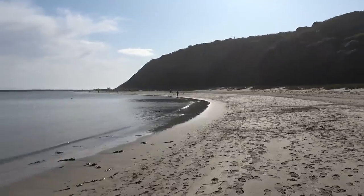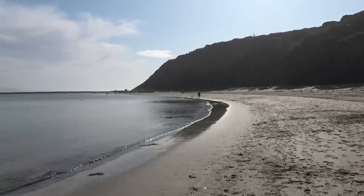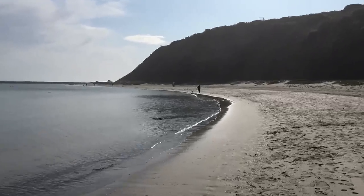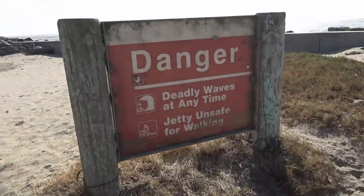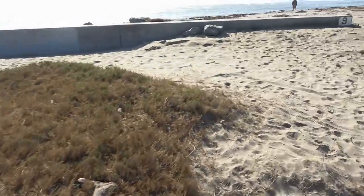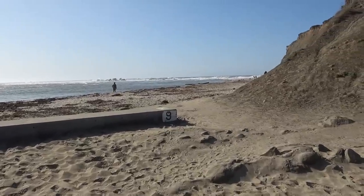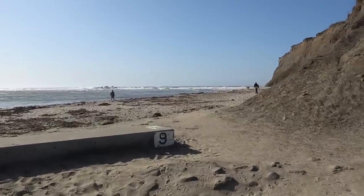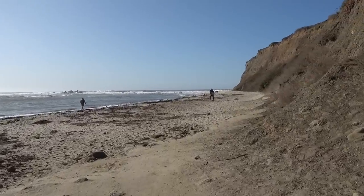Notice this is a good place to walk your dog. Dog friendly. There are some big waves up there as we walk to this other point here.